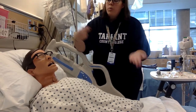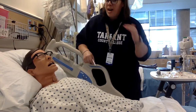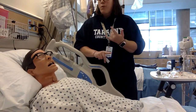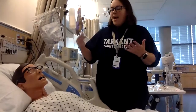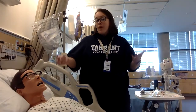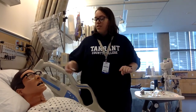Then I'm going to use my pen light, which I have right here, to look into their eyes to assess for PERLA. PERLA stands for Pupils Are Equal and Reactive to Light and Accommodation. Thank you, Ms. B. So when I'm saying the pupils are equal, that means they should be the same size, and that they're reactive to light, I'm going to shine my flashlight on him, and then to accommodation, which I'll talk about next.